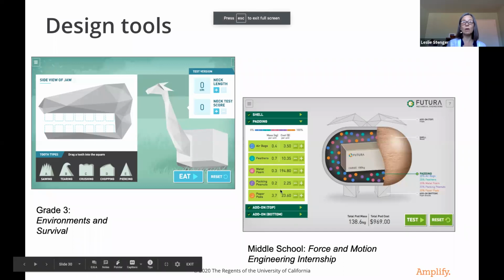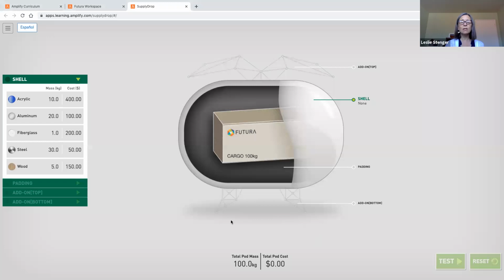And so I'm going to swipe on over to the design tool. But first, I want to give you a little background. As I said, the students are challenged to come up with a design of how to deliver humanitarian aid packages to people who have experienced a disaster in hard to reach locations. And so they're given some constraints and criteria. The one constraint is that these are hard to reach locations, and so the supplies need to be delivered by helicopter. And the pods that they need to design also have certain criteria. They need to minimize cargo damage, maximize shell condition, and keep costs low.